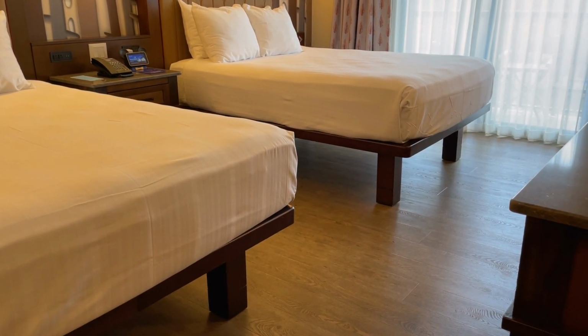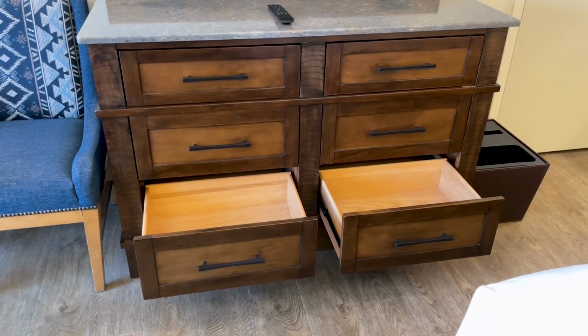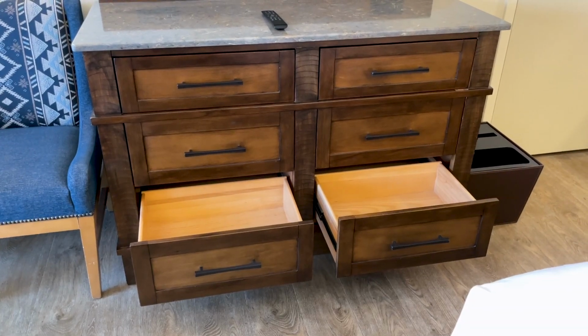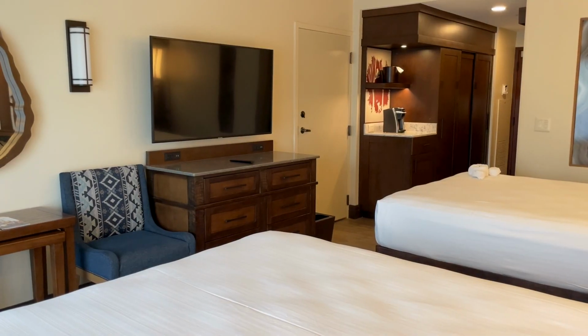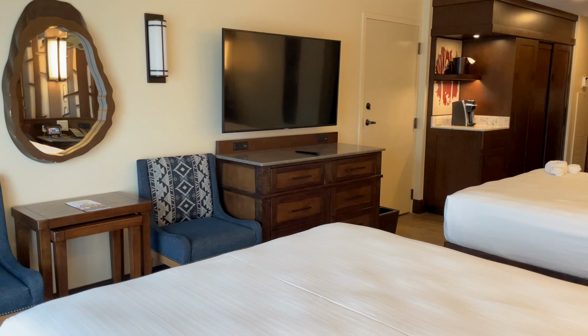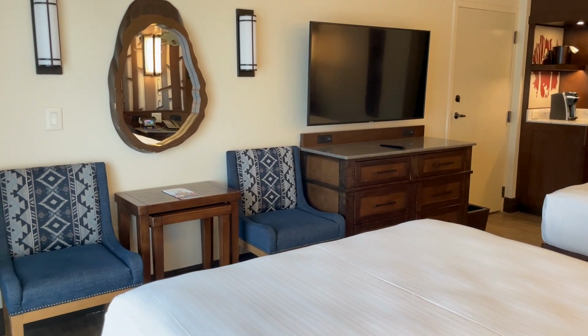And speaking of storage, we also have 6 drawers underneath the television, and that's in addition to the hanging space and the open cubby areas in the closet. So as far as storage goes, this is better than some of the other resorts that we've seen, right? So no complaints there. You've got your standard 50-inch Disney TV that they're rolling out across the property. It is a smart TV, so when you come in, if you're the Smith family, it'll say, "Welcome Smith family," which I think is really nice and well themed.